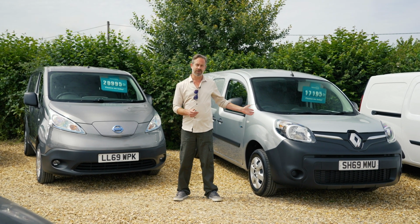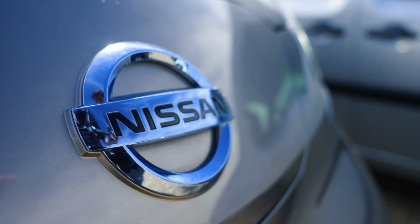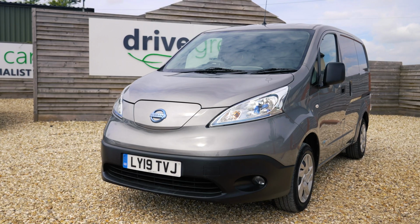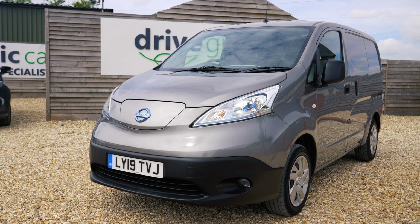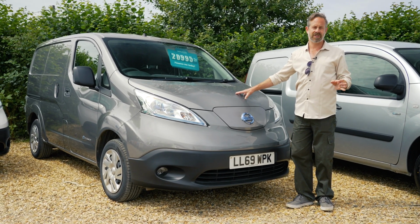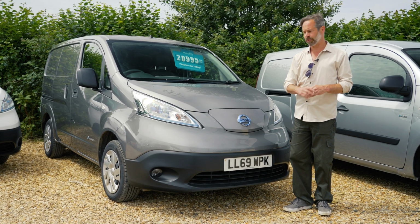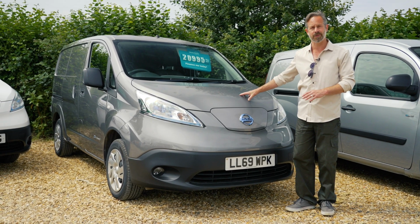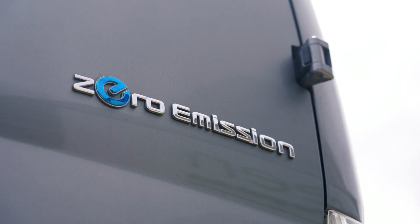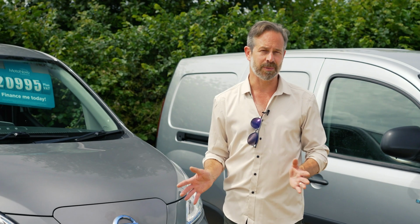You've got the Renault Kangoo ZE and the Nissan ENV200. The Nissan ENV200 is perhaps the best known electric van. Compact in size, competent in its role, and it drives like a car. It's been around for quite a long time, so there's a huge variety out there, ranging from the earlier, cheaper 24 kilowatt-hour models, which are perhaps the cheapest electric vans available, up to the newer 40 kilowatt models, which have a superb driving range. It is, however, small, so it does have a very limited load space, so that needs to be borne in mind.